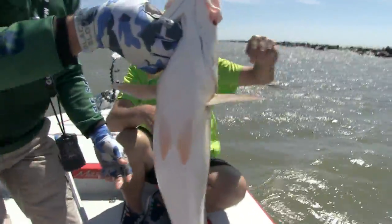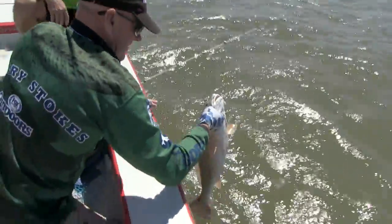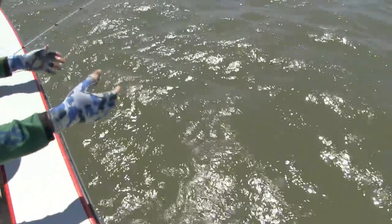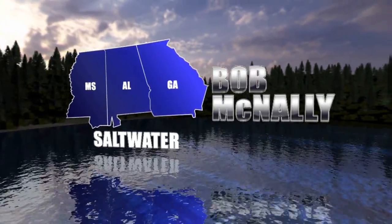But we're not keeping redfish today. Now, Kevin's customers, they like to keep fish, and Kevin will fillet them. But he just flopped it that way. Good thing we weren't keeping it.